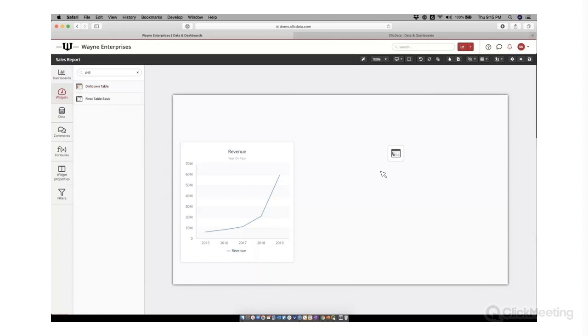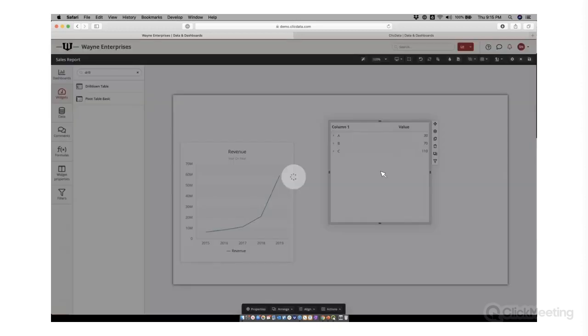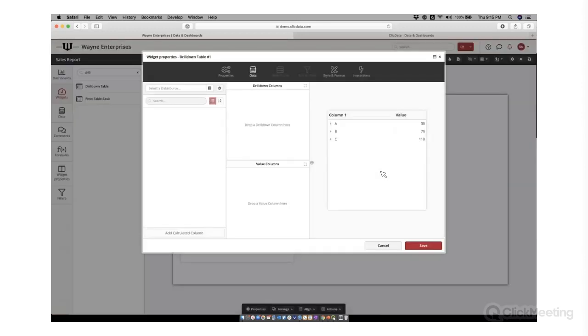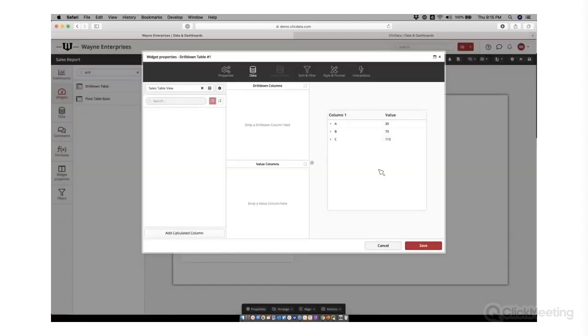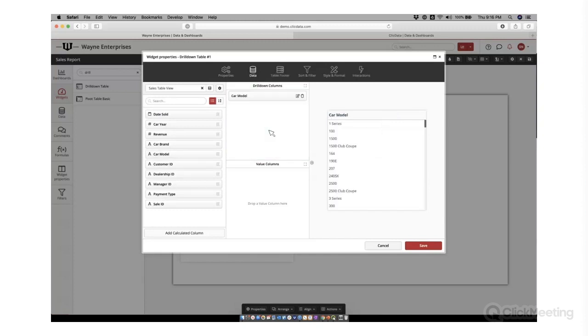I drag and drop a drill down table anywhere on the dashboard. Same approach as before. You drag and drop the table. You start by selecting the data set. And once you select the data set, you're presented with a few different columns on what information you would like to display. So I'm trying to understand which are the top 5 models that I'm selling. I drag and drop the model in drill down columns.